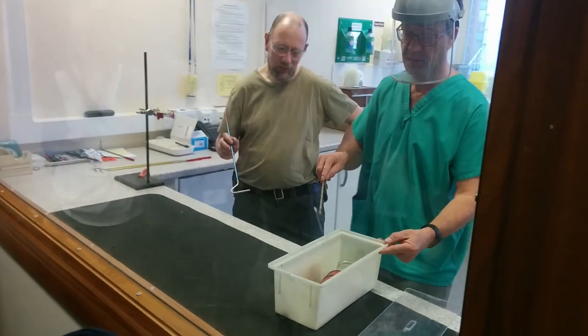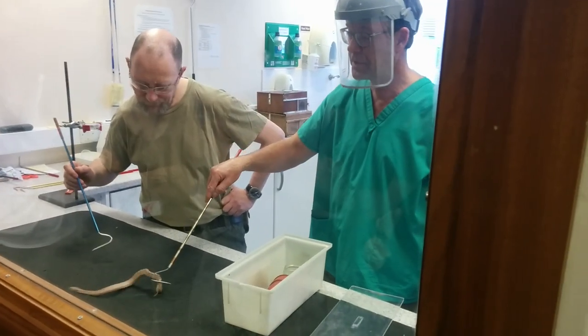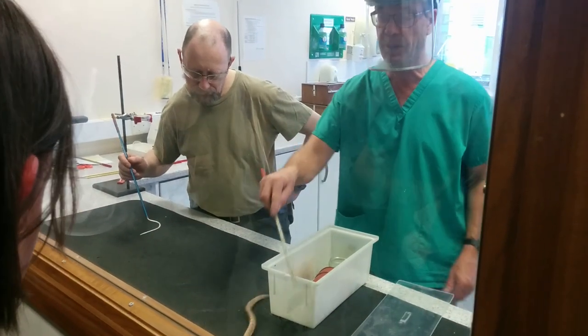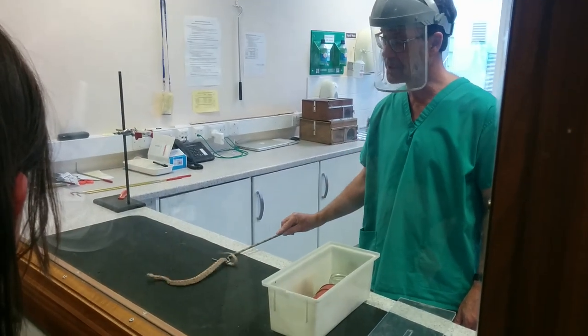Not that, but you can see. This is pretty. You still scale by from that front. I was hoping you could still scale for you.